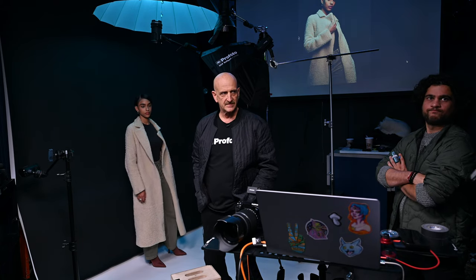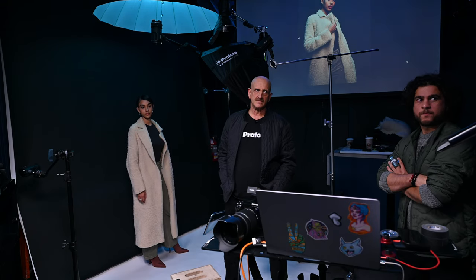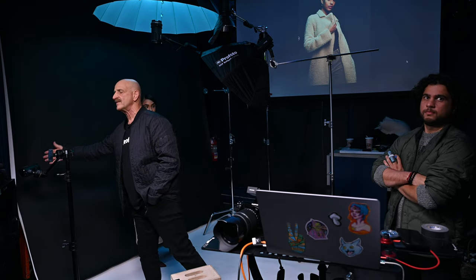I think one of the biggest differentiators is that one of those modes is better for the older light systems that Profoto makes. Absolutely. For the older light systems, you're probably going to use mode one. And for the newer lights, you're probably going to use mode two, because all of them will talk back to the remote.